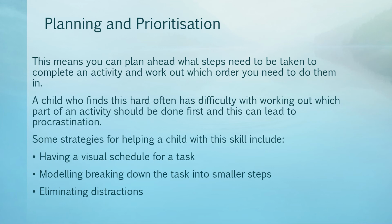Some strategies for helping a child with this skill include having a visual schedule for a task, modelling breaking down the task into smaller steps, eliminating distractions.